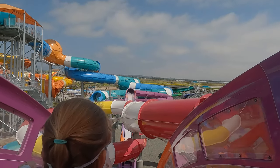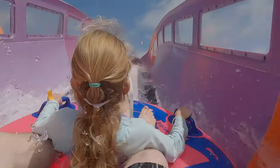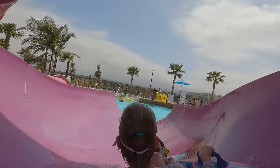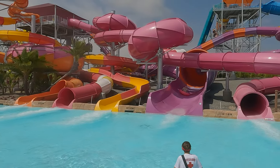Now we're going down Pelican Plunge. Here we go! Woo-hoo! Woo! This is like a roller coaster! Woo-hoo! That was a lot of fun. Here comes Jenny.